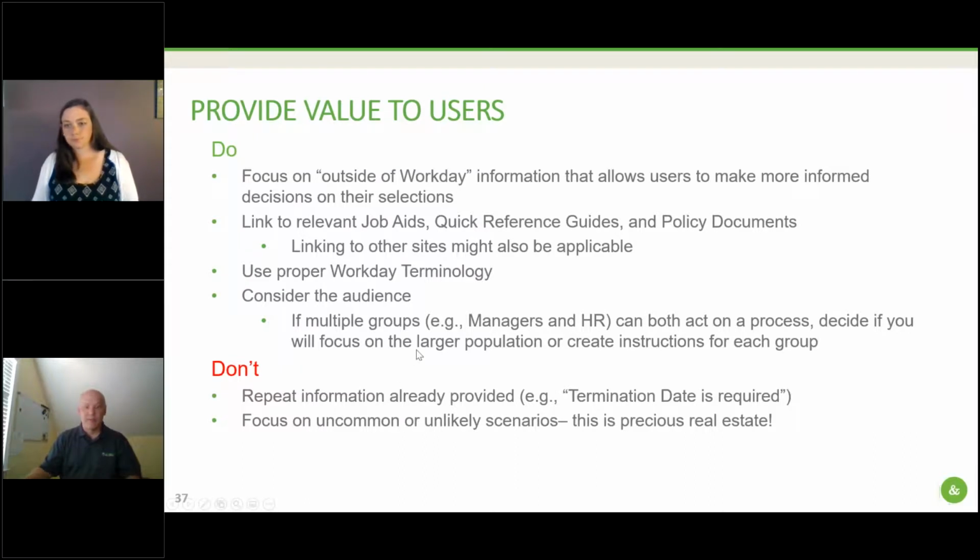Again, do not repeat information that's already on the screen. You're wasting valuable real estate. And you've got to realize it is real estate. When you're presenting a page to a user, there's only so much real estate on that page. So making sure that it's impactful is important, and not just having it there because you think it'll make you feel better having it.